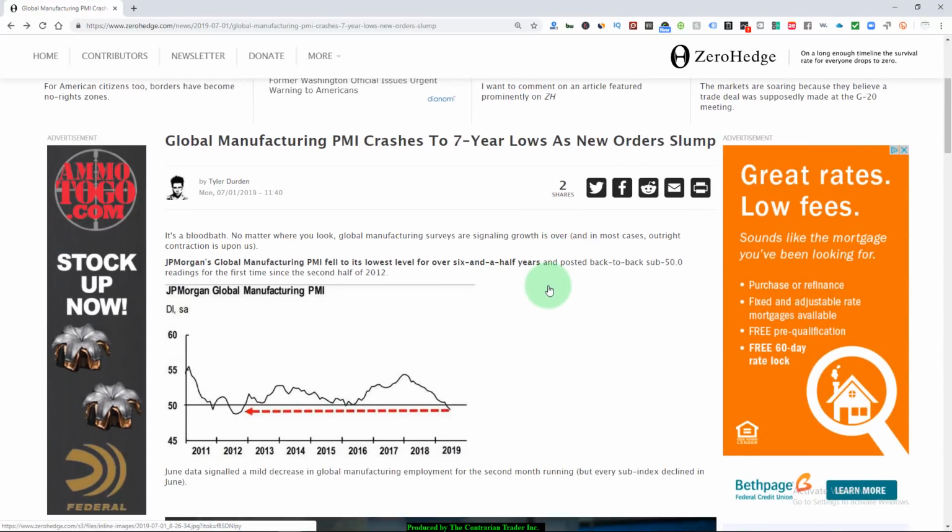We have yields which are dropping. The markets are sending us a signal. You have an inversion of the yield curve on the shorter duration bonds, yet the stock market is making all-time highs. But I will add this, is that yesterday, while we did rally, we got that right.